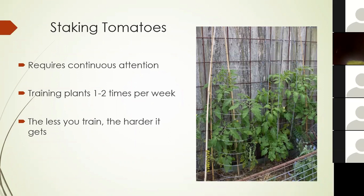Those cages, though, try to find the tallest ones they have. And for indeterminate tomatoes, you definitely would need the tallest cage they have if you're going cages. And even then, you're probably going to have them growing over the top of the cage.